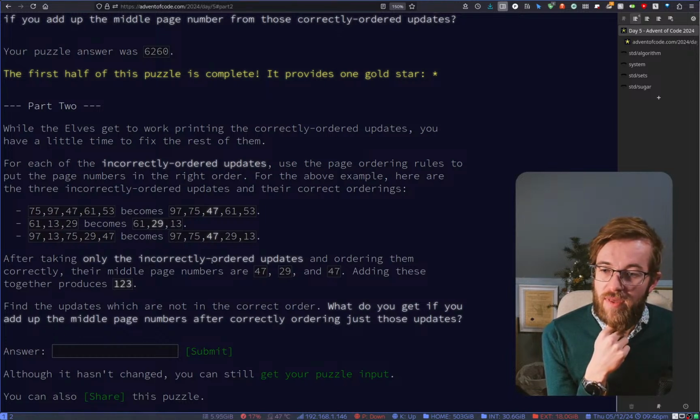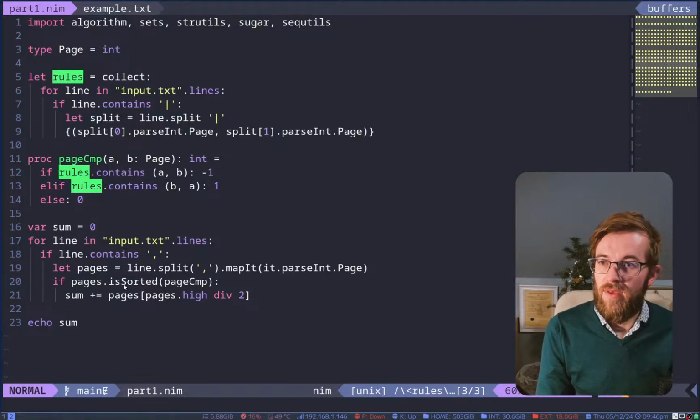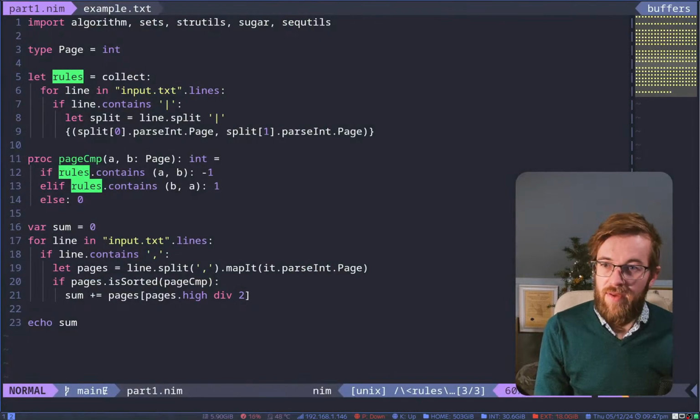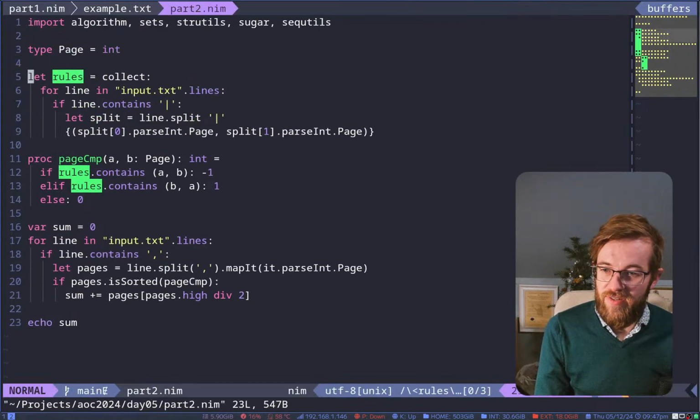After taking only the incorrectly ordered updates and ordering them correctly, their middle page numbers are 47, 29, and 47 again. Adding these together produces 123. Okay, so luckily for us, that's sort of a small transition.